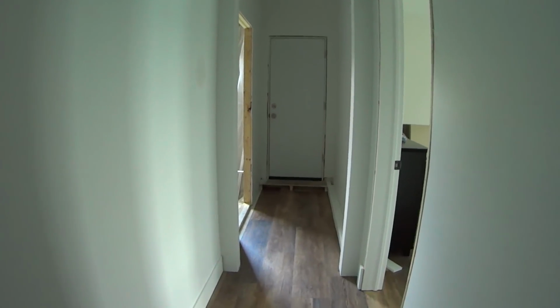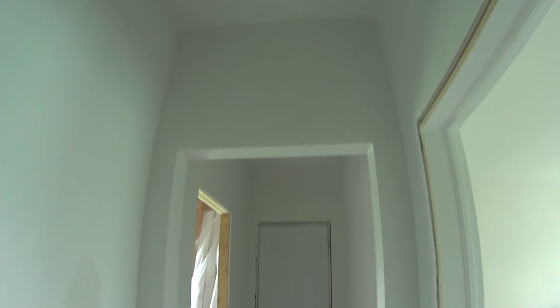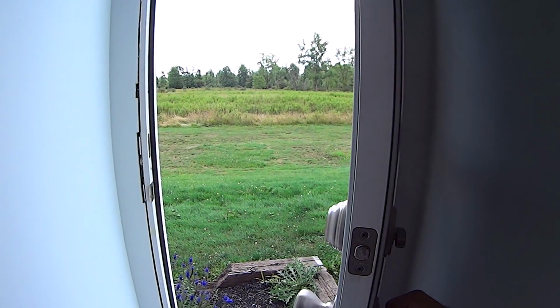So this is kind of where it gets a little exciting because this is the mud room or entryway for the studio. So this is the dedicated studio door. So if you open this up, right outside.